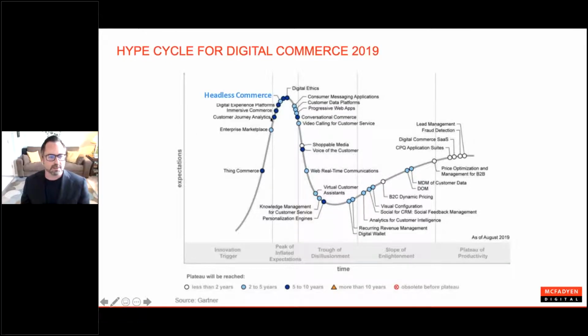So where are we in the hype cycle here for both Headless and PWA? Well, Headless, the whole concept is still coming off the innovation trigger and crossing that chasm, if you will. Whereas progressive web applications have already crossed that chasm, right? In terms of now they're going into the trough of disillusionment. Now this is from August of 2019. So I really think when the next hype cycle comes out, we're probably going to be about here, at the beginning of the slope of enlightenment, because the benefits of PWA are becoming incredibly clear.